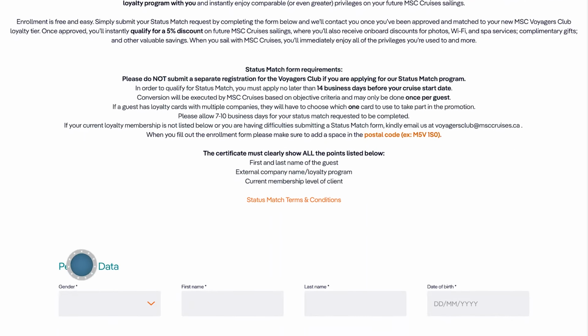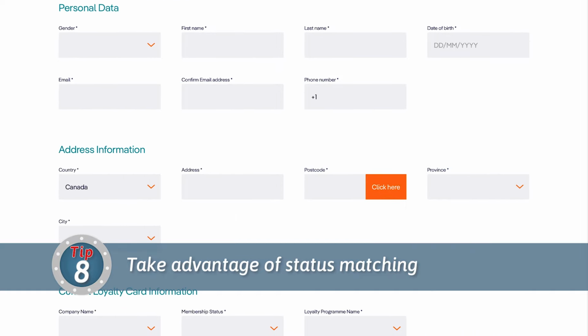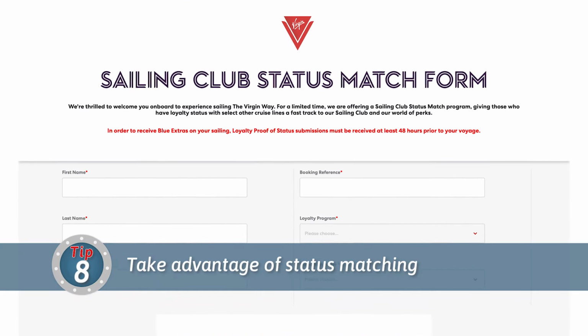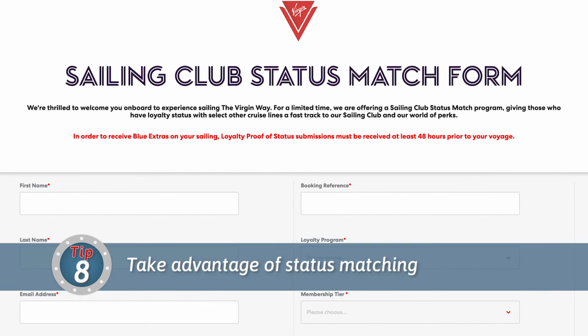So my 8th tip is if you've achieved high status with one line and are sailing on other lines within Royal Caribbean Group or other competitor lines like Virgin or MSC, apply for a status match before you board to unlock extra perks.